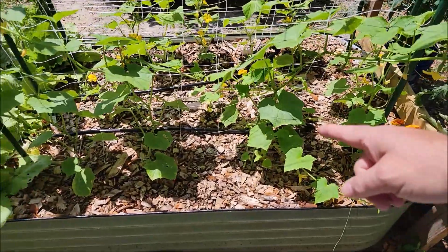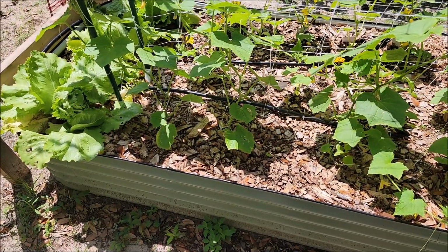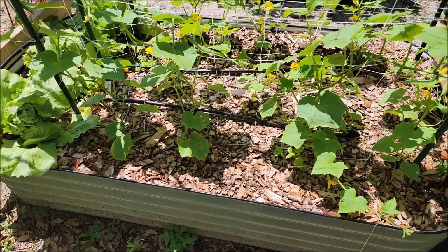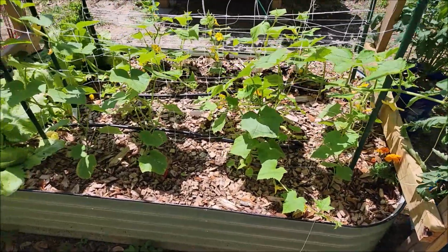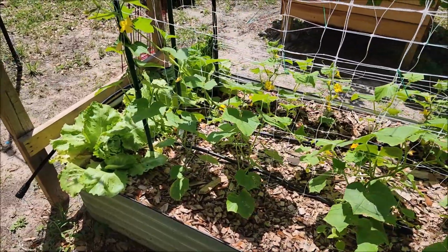But you can see I've got the irrigation system. I've got all the parts ready, and so I just have to get in here and assemble it. And that's what I'm going to do after I finish videoing here. So I believe that's it, and we're going to move on.